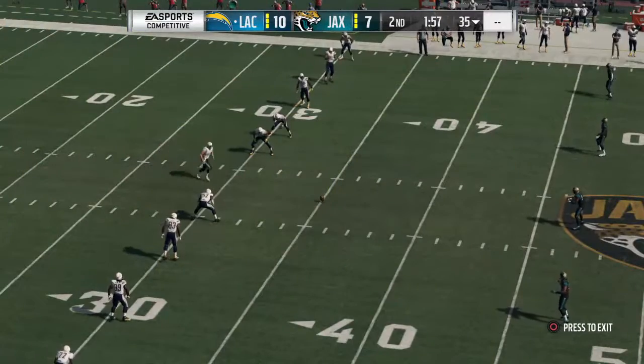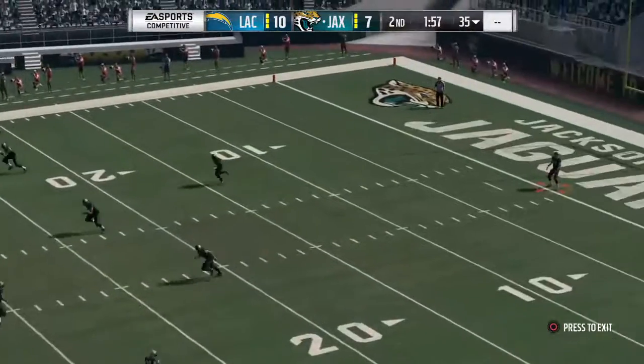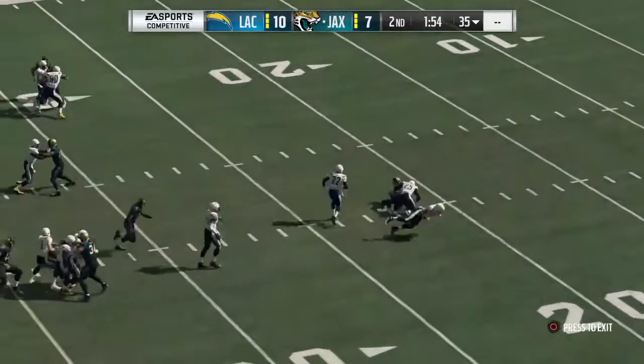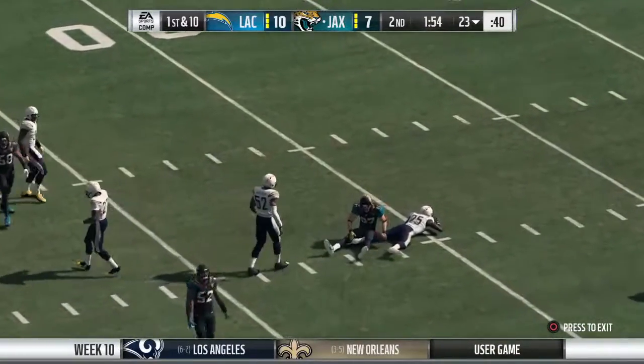Set now to kick this one away, and off it goes. This is fielded at the goal line, and he'll bring it a few past the 20 to the 23-yard line.